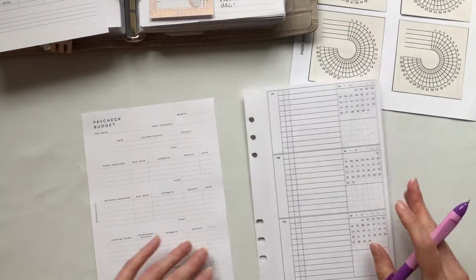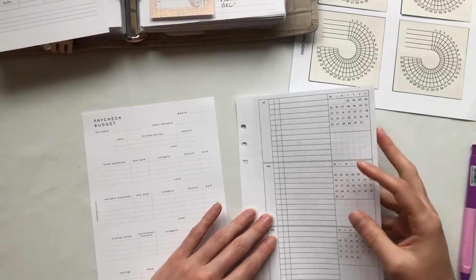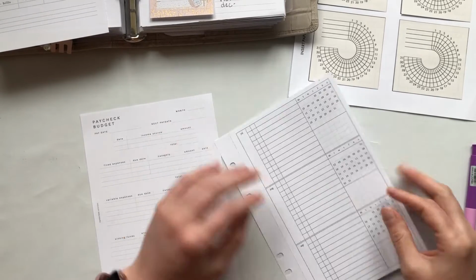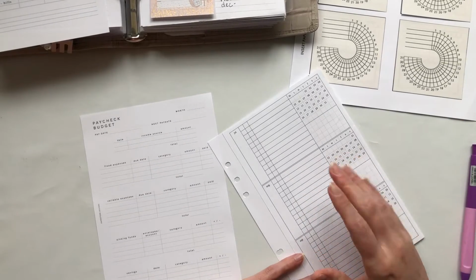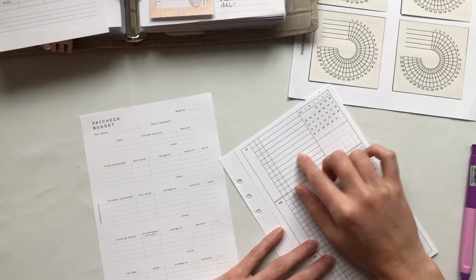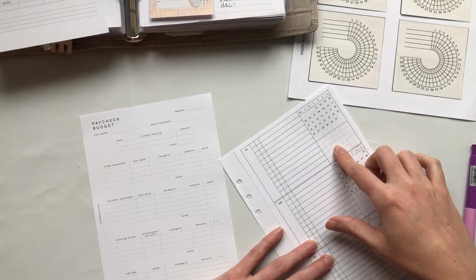What helps me with this is this insert here from Trendy Co. This is a fold out from her dated yearly bundle, and I use this, and it actually just migrates through my monthly section. Every month I just put this into the following month, and it's great because it has two columns here, a calendar, and this grid notes section.